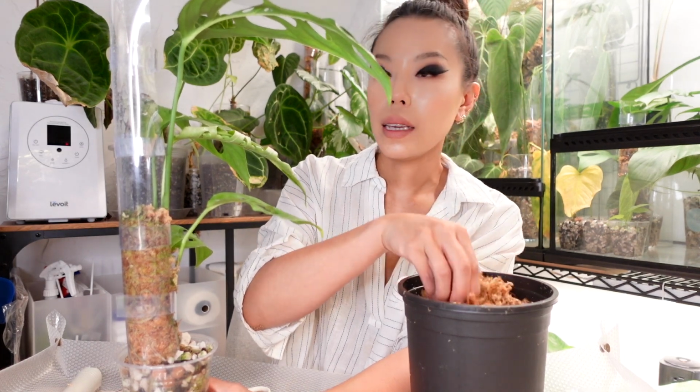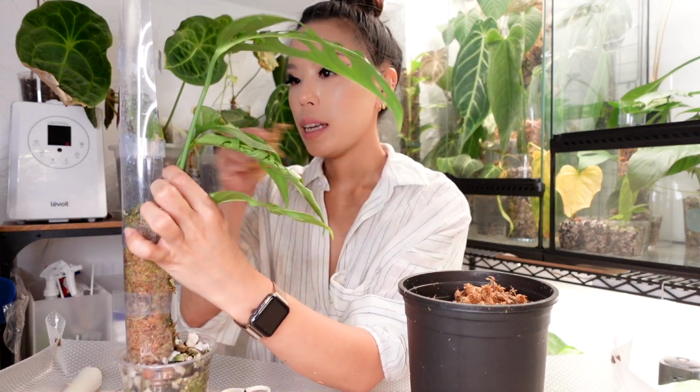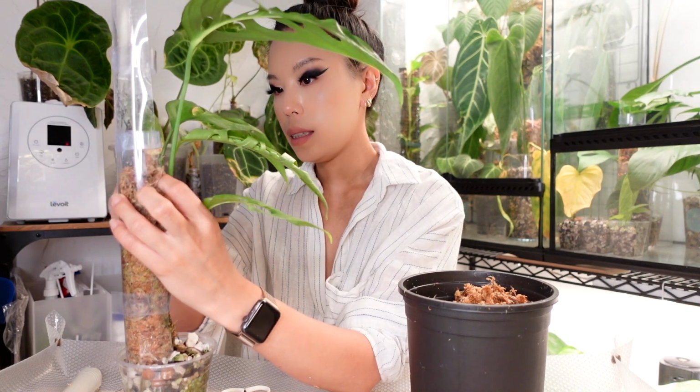Okay, now the pole is a little bit more contained. It's not all flared out at the top. I might as well just add some moss at this point, even though it doesn't technically need it right now. Just for aesthetics, I think it would be nice to add some.